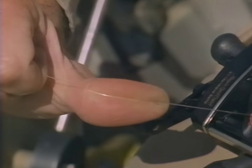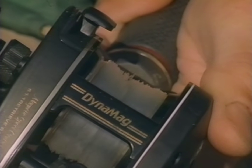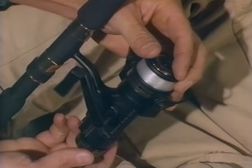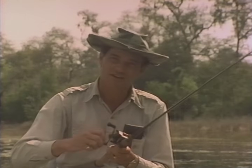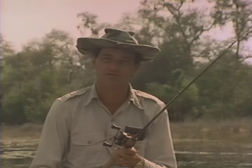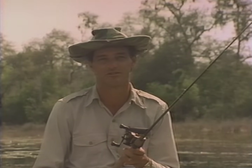Don't pull the line sharply to test the drag. This buries the line in the spool, which will abrade the line and could cause tangles. On a spinning reel, twist the spool with your fingers to check the drag rather than by pulling on the line. You should try to develop a feel for your drag setting by turning the handle as I've demonstrated rather than by guesswork. Also, it's very important to check your drag setting frequently for several reasons.